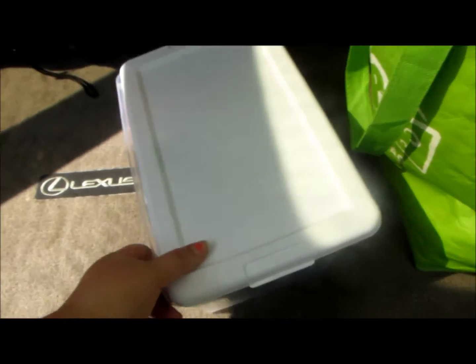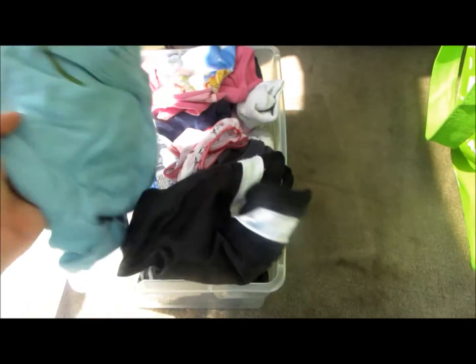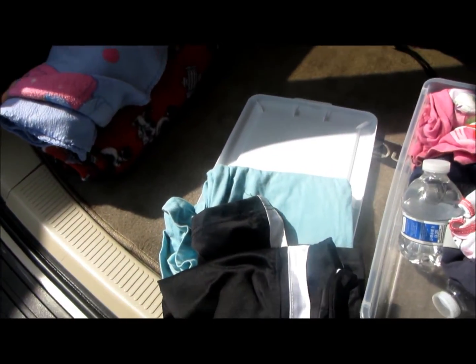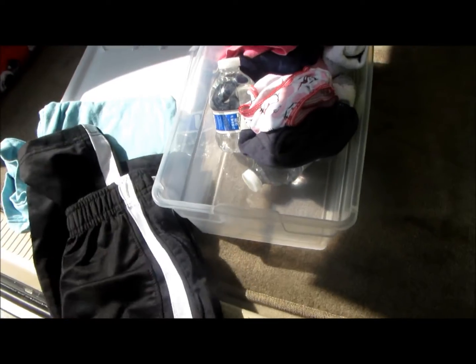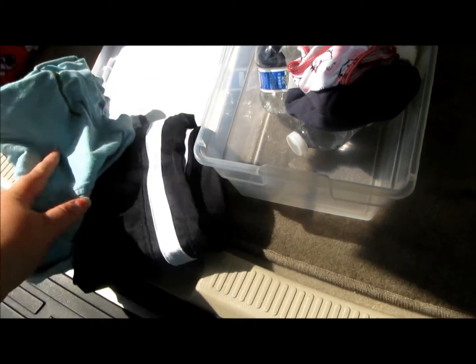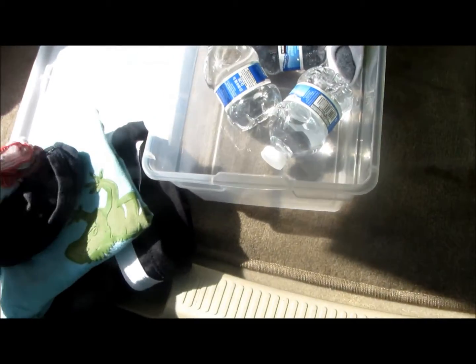And then this tucks behind the blankets. I opened it up already. But what I have in here is an extra outfit for each kid. So it's actually long pants, just because I felt like it was better to have long pants with short sleeves than to have shorts and then be somewhere where it's chilly. So I got long pants and a short sleeve shirt and some underwear and socks for each kid.